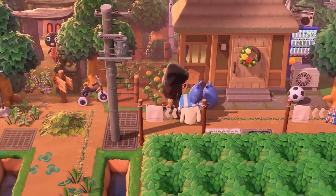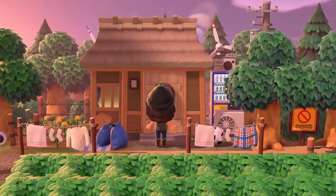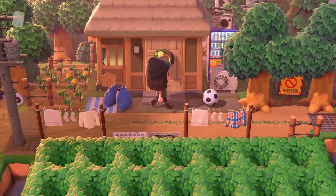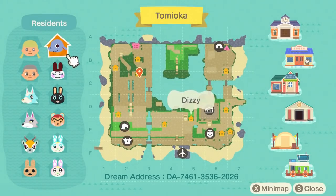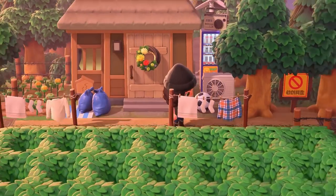Oh, and here we are at the house. Okay. Well, we must go. Wait, no, this is a villager house. Right? Let me just double check. Again, my apologies for not having coffee. Yes, that's a villager house.